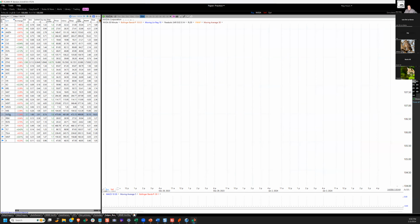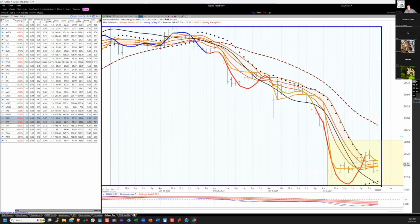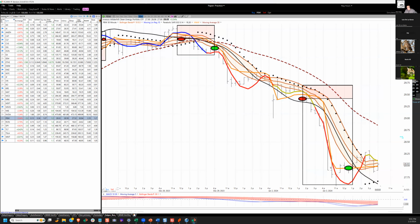New trade in Nike. We're still getting on board with that one. It's the new add to our stack. Nvidia, no trade. I like that it's stabilizing. Clean energy also stabilizing after the big gap down, which we covered.